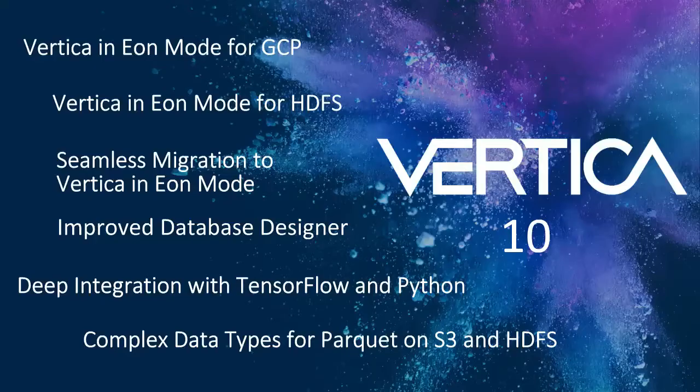Okay, so hopefully that provides a little overview for you. If you weren't familiar with Vertica, I want to pass this off now to Mark. And Mark, why don't you dive into Vertica 10, which is really the topic that everyone's here to hear about.